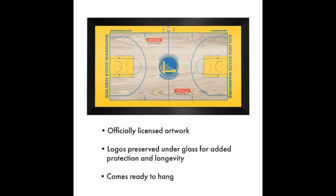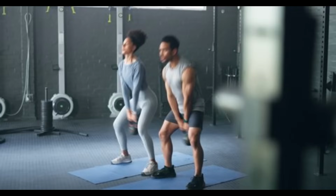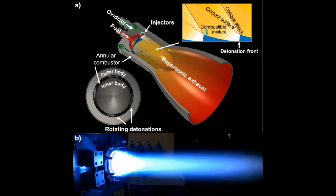Now, let's talk about the Raptor 3's diet plan. This engine has been hitting the gym hard, shedding pounds like it's trying to fit into last year's rocket fairing. At just 1,525 kilos, it's 36% lighter than the original Raptor and 7% lighter than Raptor 2. That's like if you lost a third of your body weight, but somehow got strong enough to bench press a small country. But here's where it gets really wild.